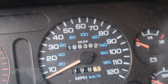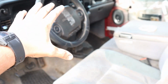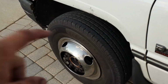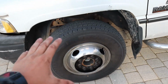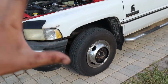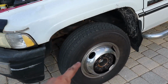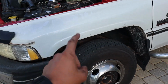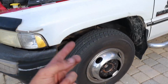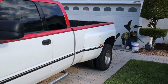Only 180K on the dash. The clutch has already been replaced. All of the maintenance has been kept up on. It has new tires. All of the front ball joints have been replaced. It has new shocks. And for a lot of you Dodge guys, the death wobble is a big issue on these. So if you haven't ever replaced the ball joints on yours, one, look into doing that, and two, if you did it yourself, then you know how much of a pain it is.